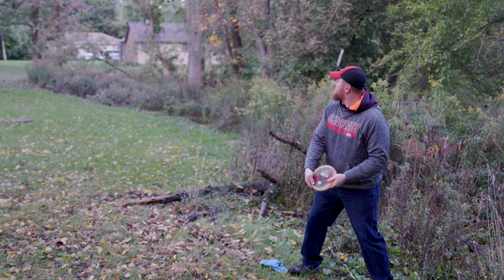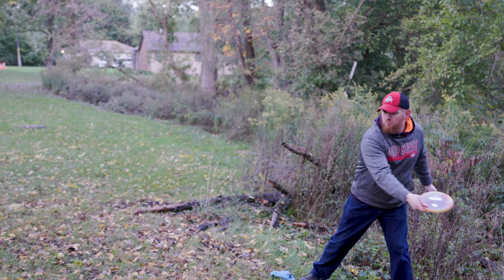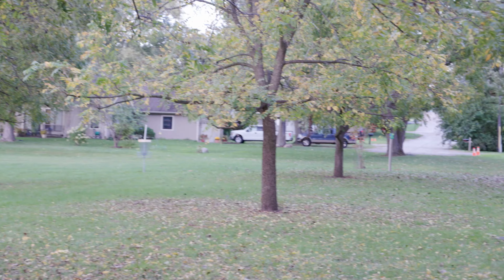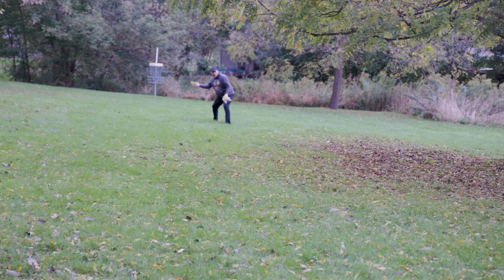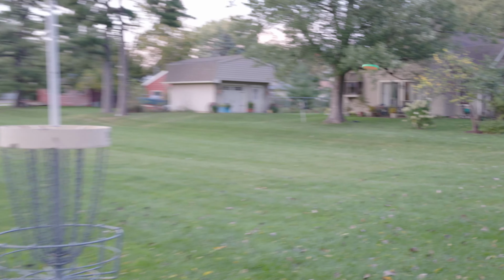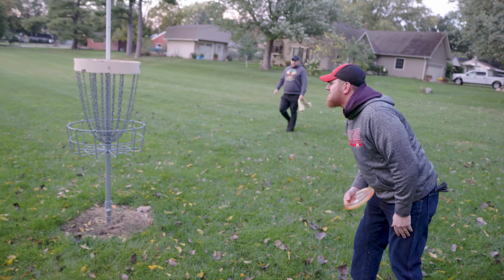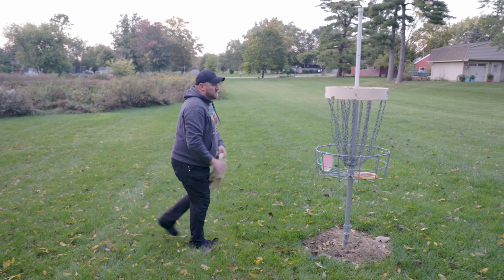Go up high with it. See if we can get close. Low and high. Oh, look at that. Nice shot. Good shot. Double bogey, which puts us back tied. Moving on to hole number four.